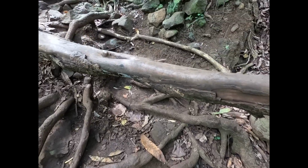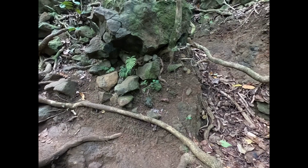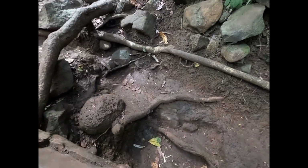But this waterfall was great. The water temperature was nice. I didn't see any fish in the pool, though I wasn't necessarily looking. The water was really clear. It was a nice day out.